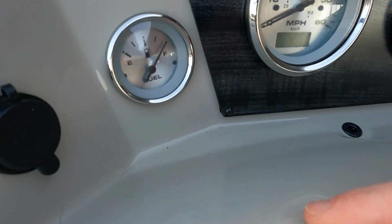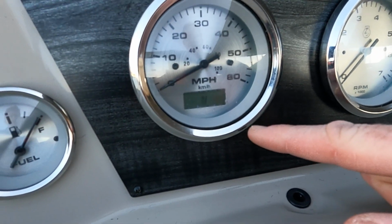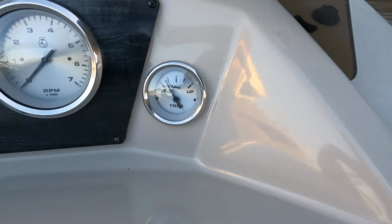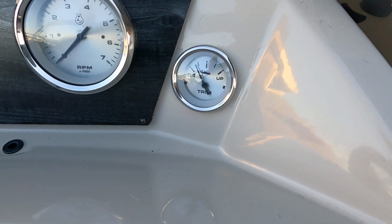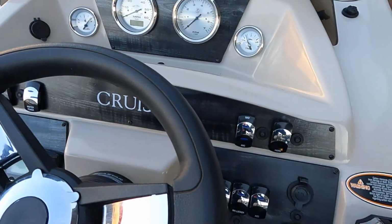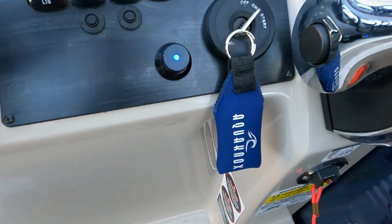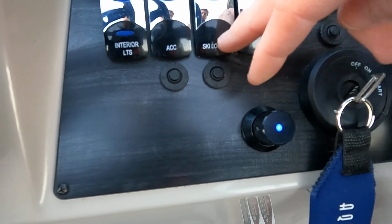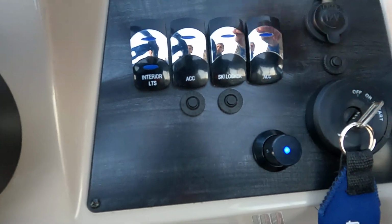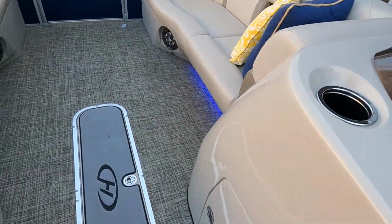Master power switch right here. We've got a fuel gauge, speedometer, and that shows it's got an integrated little digital compass. Right now we're facing north. There's your tachometer, drive trim indicator. That's going to be for your engine trim. 2 more cup holders up here on the forward part of your driver's helm. Another cup holder down here at your driver's foot. We've got an integrated bilge pump in that ski storage locker. I'll lift that for you here in just a moment. And of course, here's your interior lights. We do have a functional horn. Navigation lights also all work just fine. And I did point out before we stepped on board, we do have docking lights on this one.